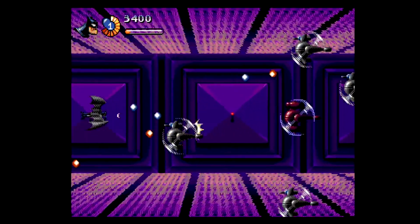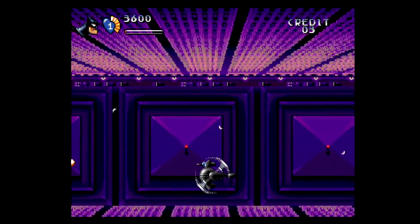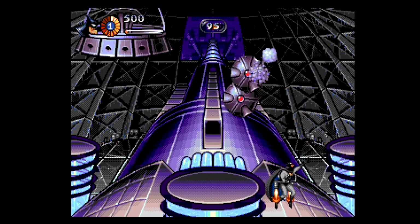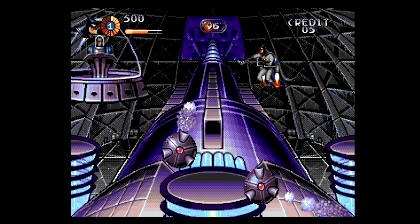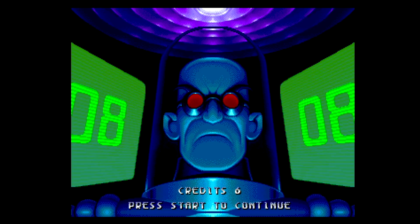There's also an amazing overhead flying sequence, so you've got a standard scrolling flying shooter type deal in the middle of this thing. It really feels like an arcade game, and there are even credits right at the beginning of the title, which will go down as you're continuing on.